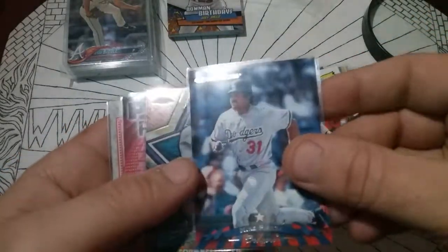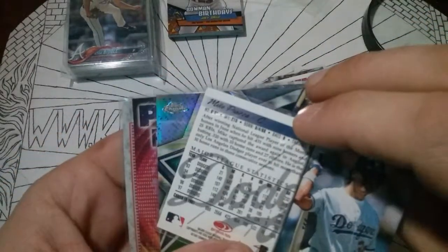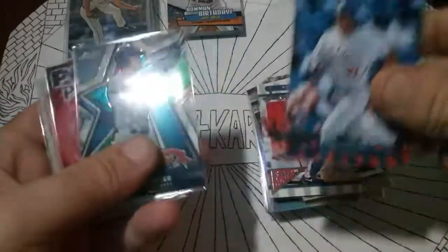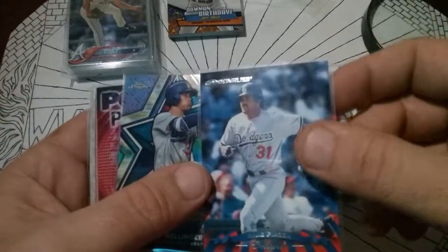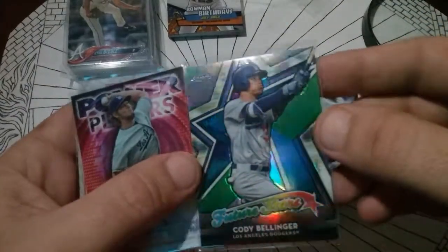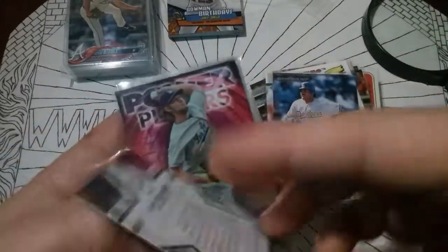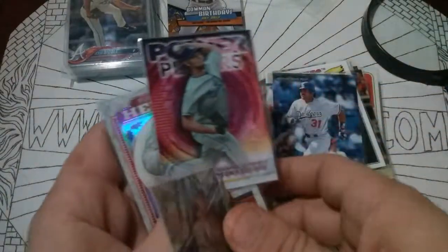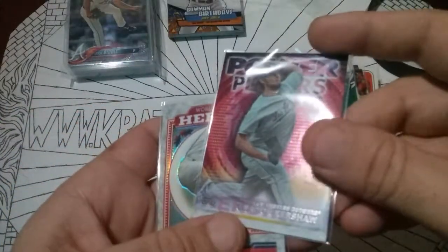Another Mike Piazza. That's an 02 or 03 Donruss. Another 97 Donruss. Dang, way off. That looks just like the 03s, 01s. Oh, well, there's a Topps Chrome. Cody Bellinger. And that is an insert, not numbered. Very nice. Clayton Kershaw.